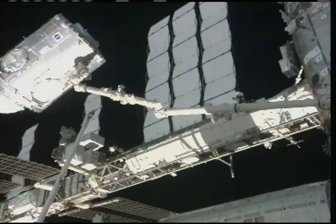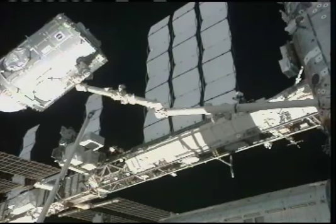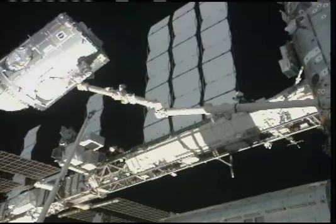This is Mission Control Houston, continuing to watch the space station robotic arm, Canadarm2, maneuver the Tranquility node ever so slowly through a staged procedure for its installation on the International Space Station. Astronauts Terry Virts and Kay Hire are at the controls of Canadarm2 from a robotics workstation inside the station's Destiny laboratory.